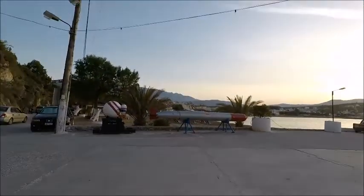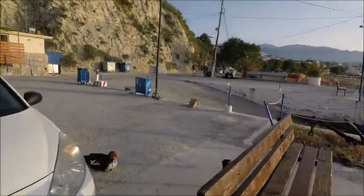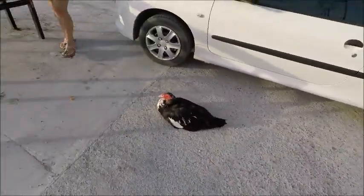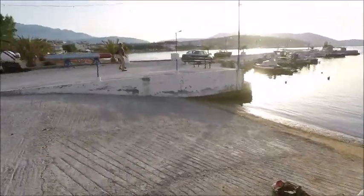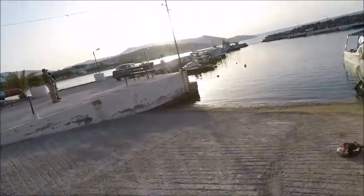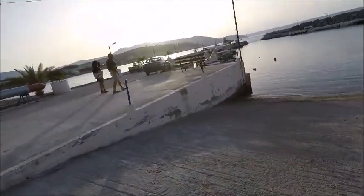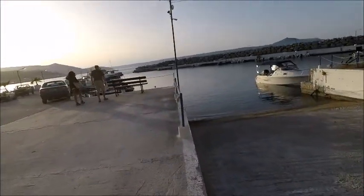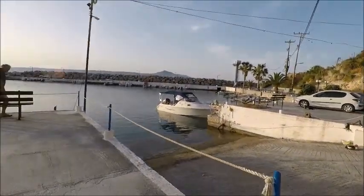So there we are. There's the torpedo and the mine. Here's the slip that you've seen in many videos. Well, there's one of our little friends. There's another one. And here's the slip that you see who's put the boats in. Obviously I didn't do that this time. I went down the other end and put my boat in this year. But normally the last 2 or 3 years I've been putting them in here.